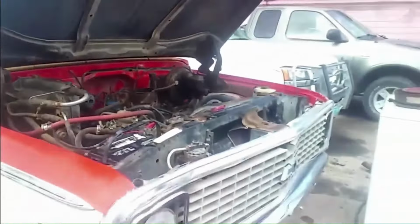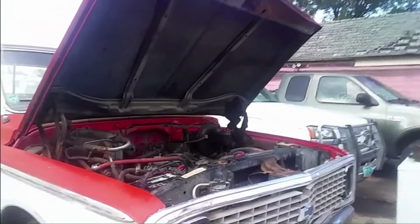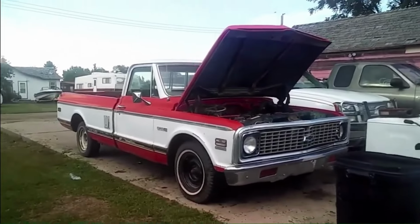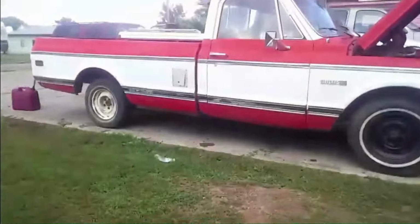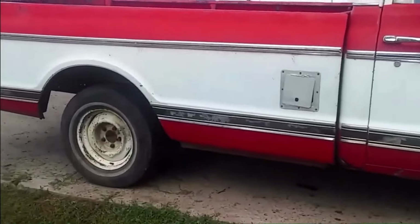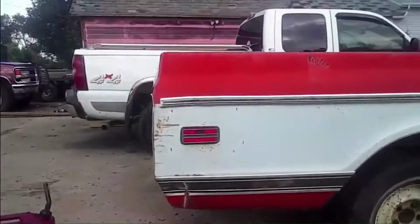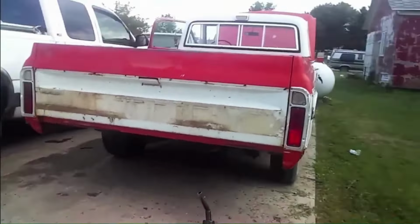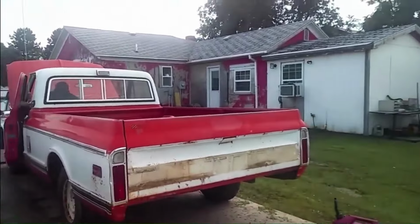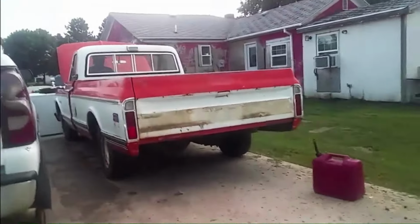Dusty, but it ain't bad. Get some of that good gas in there. Loud, he's a muffler.